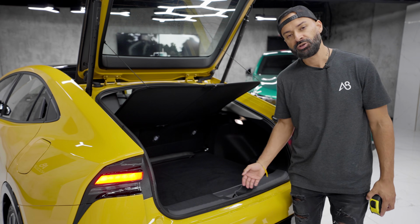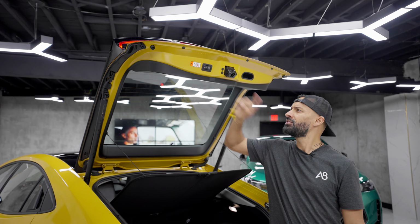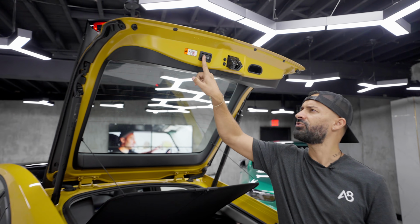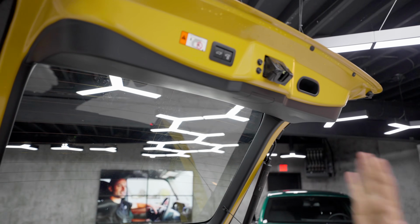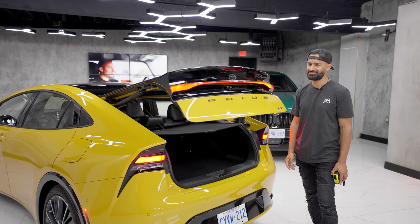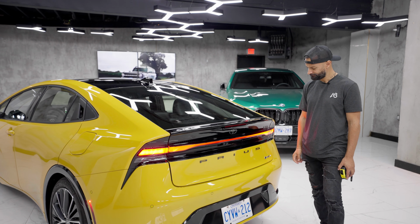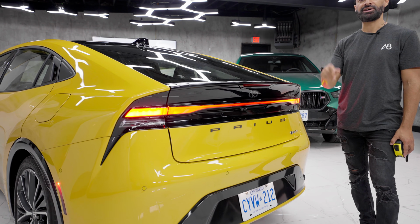Now, if the key is in your pocket and you want to walk away from the car and lock the tailgate, well, you have a button here that you can do so. The other thing I did notice, it's a little bit slow for a tailgate. Now, when I hit it, look how slow it is to come down. Seems fair, but it's still going. Still going. Now it's done.